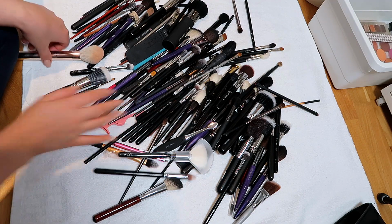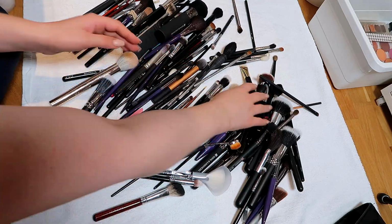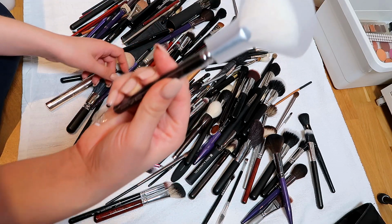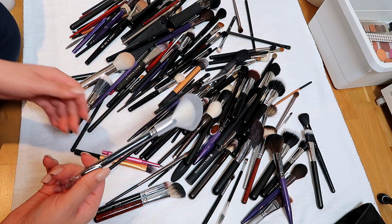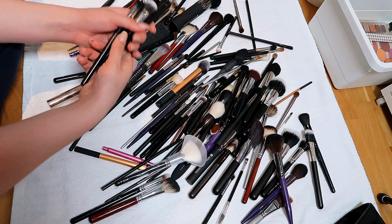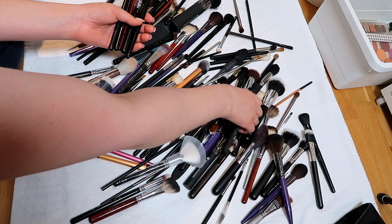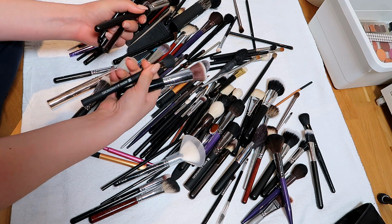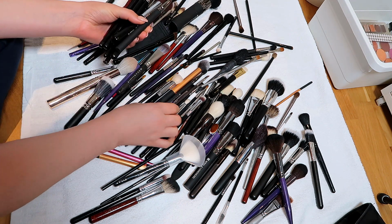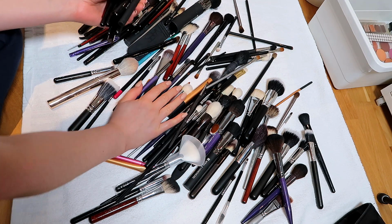Alright, so I do have quite a few brushes. I don't think I can deny that. I've never even used this one. So that seems pretty ridiculous. So because brushes can be sanitized and cleaned, I can give some of these away, but some are really shedding and just broken, so they need to go.